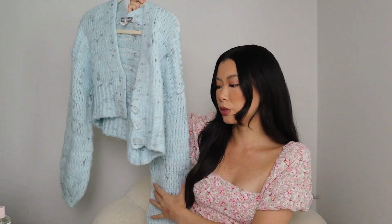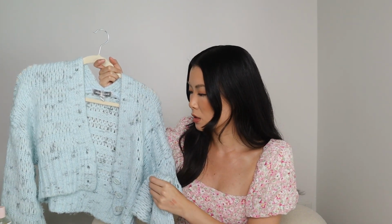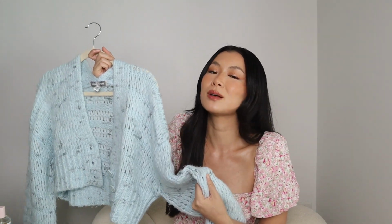So a couple items that I do have on hand is this sweater. I originally rented this through Nuuly. If you guys don't know, Nuuly is a renting service. It's really affordable. It's less than $100 and you get 8 pieces. Is it 8 pieces or is it 6 pieces? It might be 6 pieces. I'm blanking, but this was something that I rented back in June and I loved the look of it and the color that I was like, well, I have to have it. So I bought it on a discount and I've been wearing it ever since.